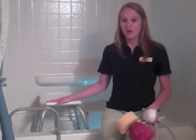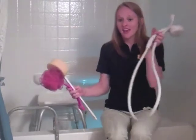Now we're going to discuss the use of adaptive equipment for bathing. Adaptive equipment for bathing can include a shower bench, grab bars, long-handled sponges, and handheld shower heads.